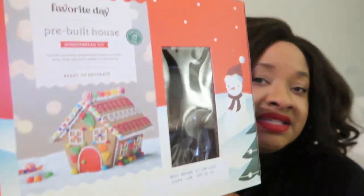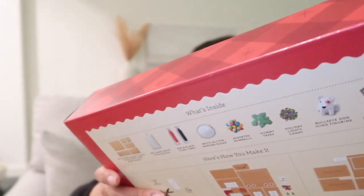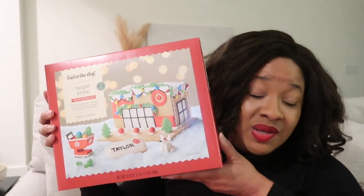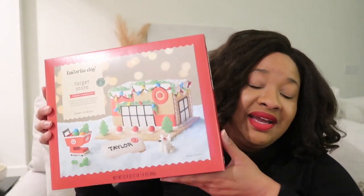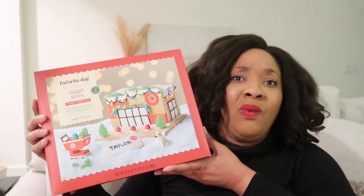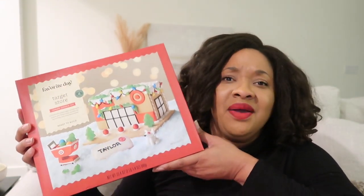So we're decorating this together. And then of course, we'll have to build this one together. This is a gingerbread Target store. Look at how cute that is, y'all. These are actually on sale right now, so go to your local Target. I got them right at the register area. I saw the percentage off and I was like, what? Well, I saw the price and I was like, what?